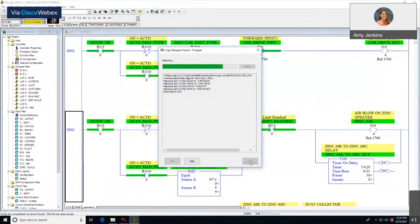This is nice because this pop-up gives you progress and lets you know where it's at in the conversion. This could take a minute or so, but here it's creating placeholders for all the embedded inputs and outputs. It's migrating the MicroLogix expansion IO to the correct CompactLogix IO modules, and it's exporting to an ACD file. And then it shows the application is migrated to Logix Designer version 31.